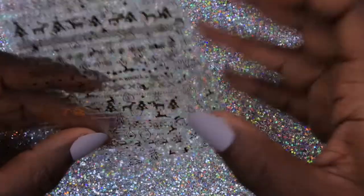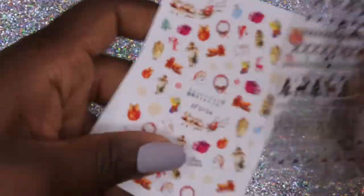I got a variety, right? So I wanted to have the option to do some kind of luxe looking nails that are still Christmas themed, and then also just some regular Christmas colorful items if I wanted to, you know, really throw out that Christmas spirit when I do my nails.